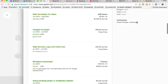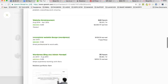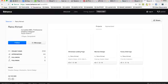And all you've got to do is look at their portfolio. Usually they have stuff here. The recent portfolio item just has one, but sometimes they have links. Our portfolio links, logo experts, touch point, behave. So you can always click those links and go check them out. Let's go check and see if this portfolio is any good.